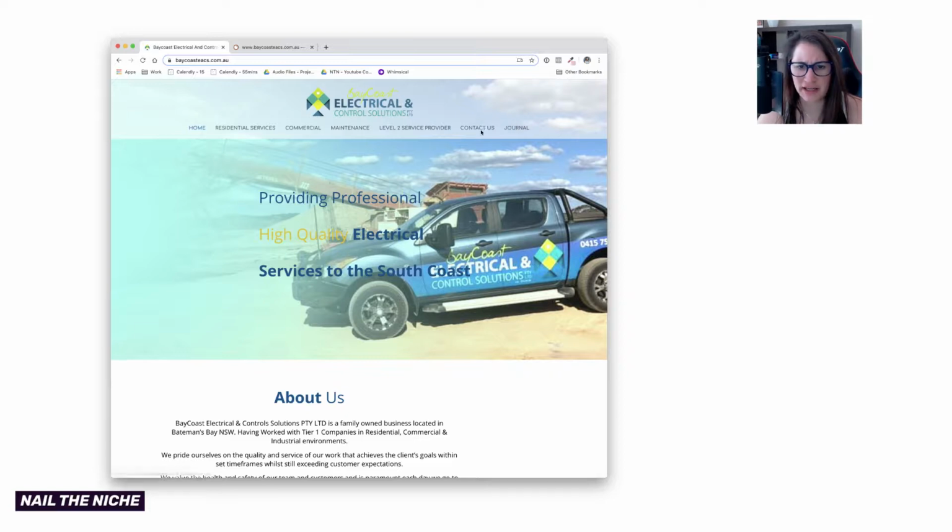And also the contact us should be the last page. It shouldn't be the second last. It should be the last, because that's where it is on every other website. So let's not teach people how to use this website. It's a little bit different. Let's make sure that everything's in the right spot where it should be.